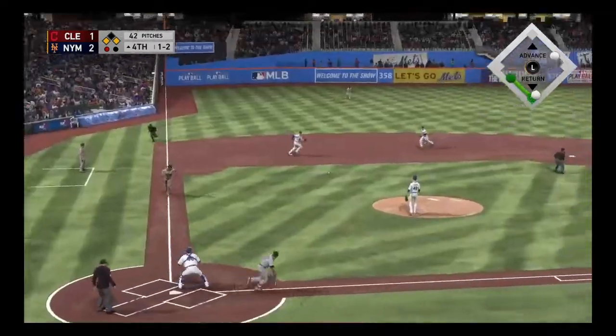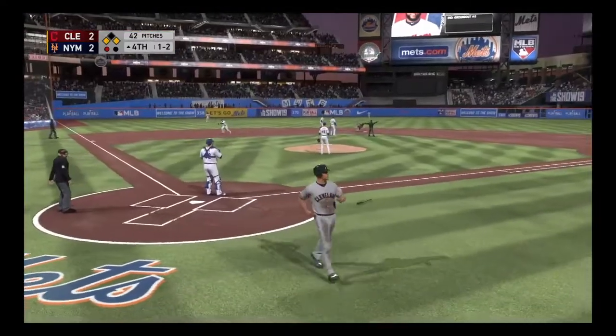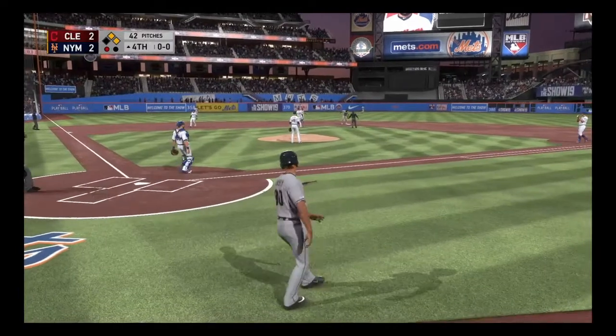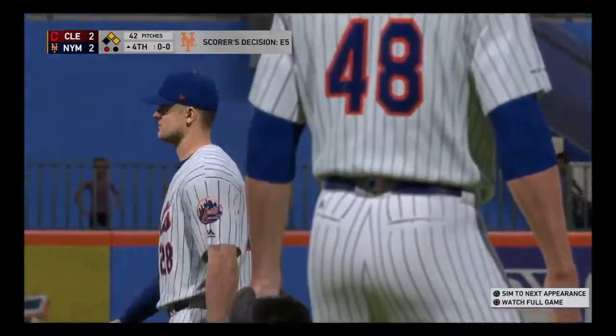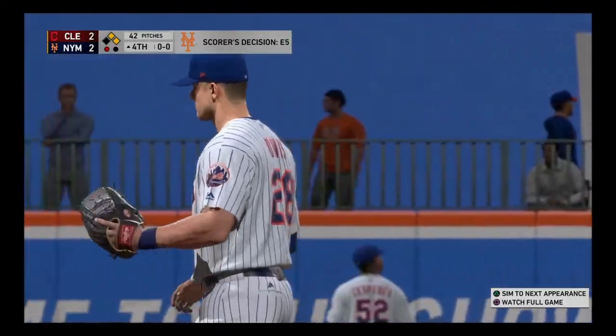The bouncer to the left side. And the tying run is in to score from third. So you can mark that one down as an E5, and I'd bet he'd like to have that one over.